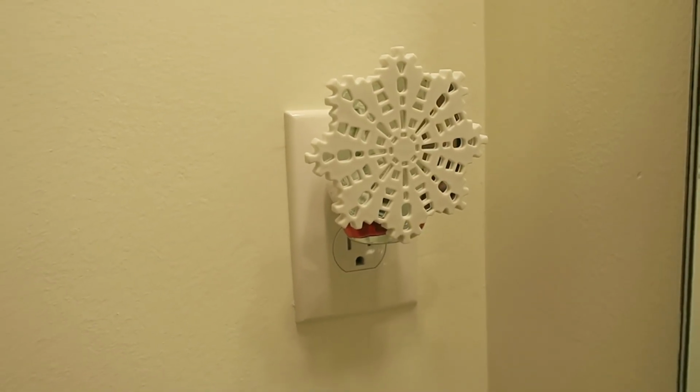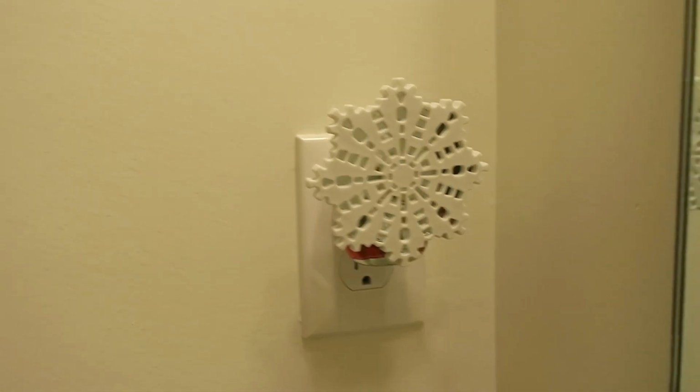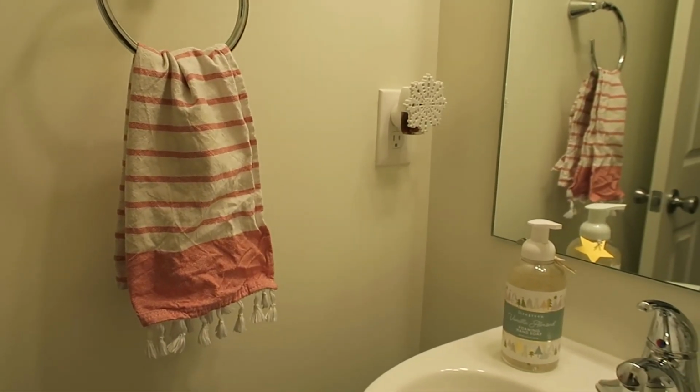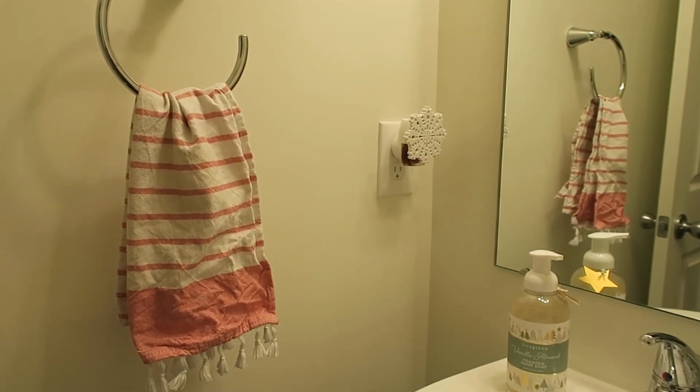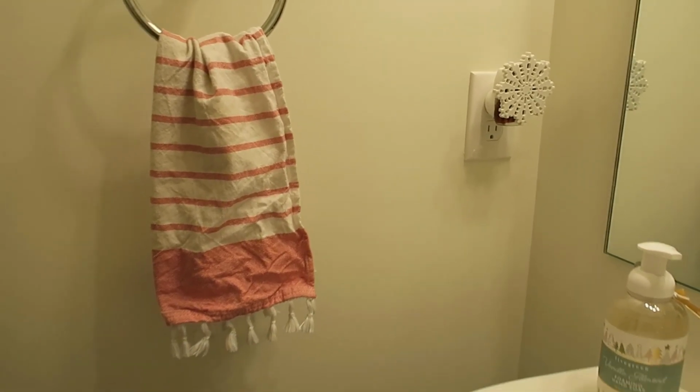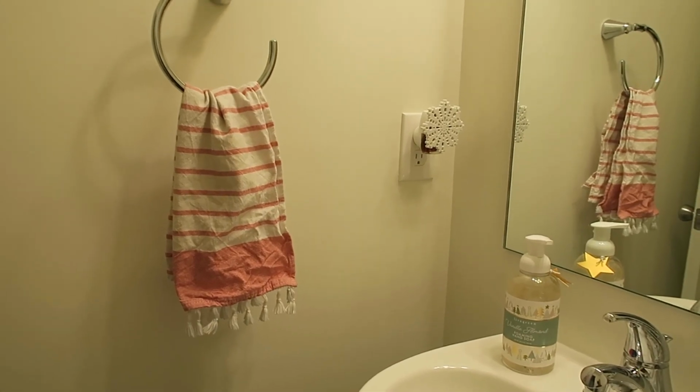Also, I don't know if you could see it when I was showing the room, but this is the little air freshener from Target in my bathroom. It's a nice little touch, and it's making my bathroom smell so lovely and very holiday scent. I think it's like holly berry.